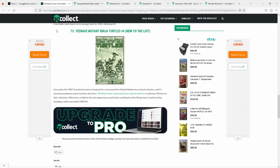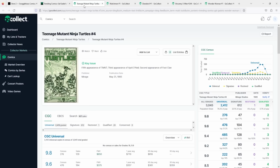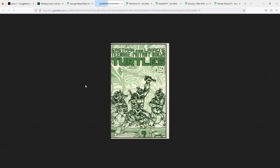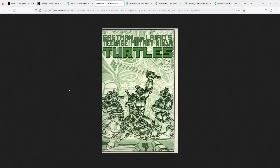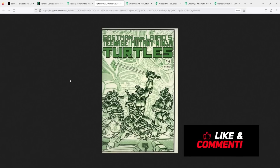And coming in here at the number 5 spot is a very cool book to see on this list. This one right here is Teenage Mutant Ninja Turtles number 4, new to the list this week, now sitting in the 73rd slot. And what is the significance of this? Well, of course, it's the book that came out in 1985, written and drawn by Eastman and Laird, and would feature the 4th appearance of the Teenage Mutant Ninja Turtles.